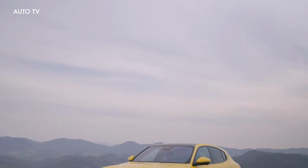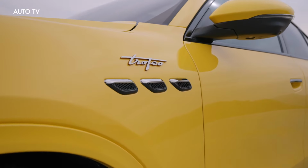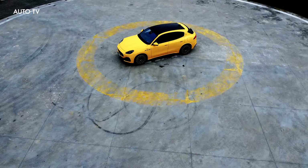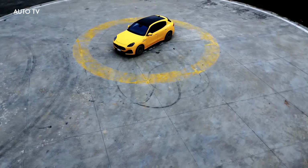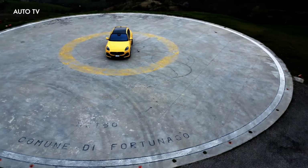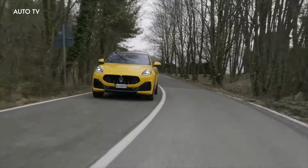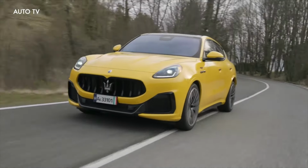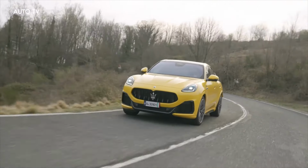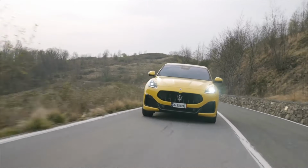Europe will be the first region to get the crossover in the first half of the year, with the US, Canada, and select Latin American countries to follow this fall. Maserati has shared preliminary US pricing for the 2023 Grecale, which starts at $63,500 for the GT. Available for a short while by making an online reservation, the Modena Limited Edition costs $77,400. Both prices exclude the $1,495 destination and handling fees.